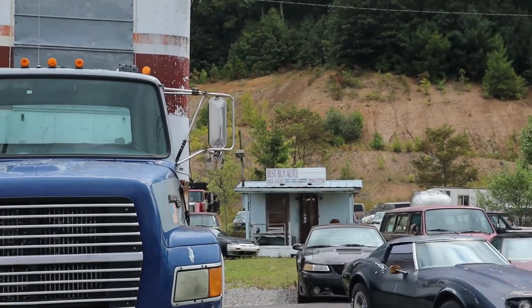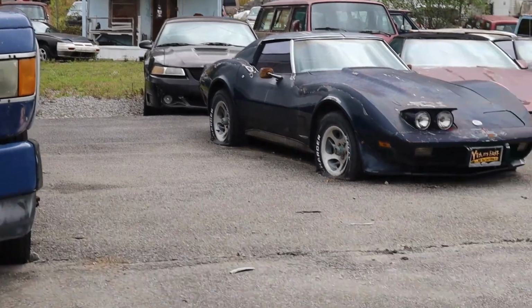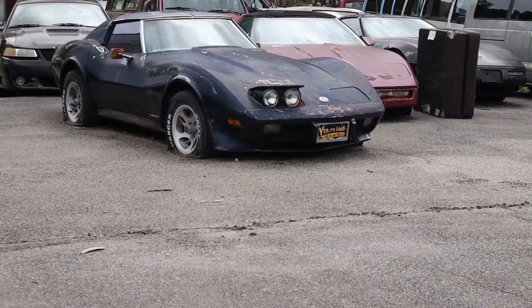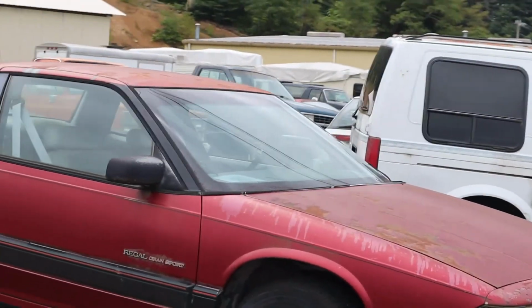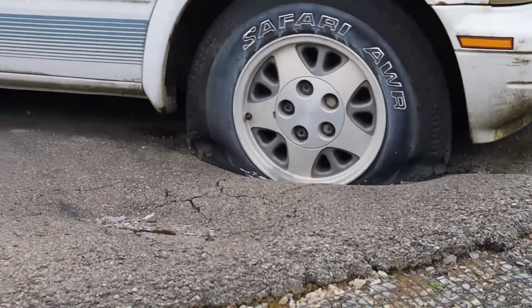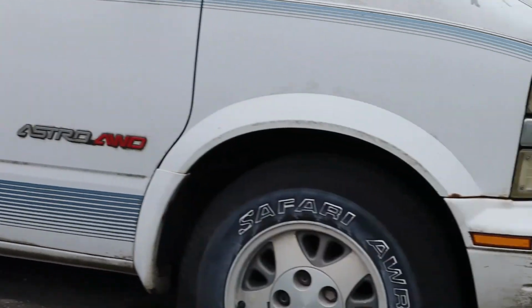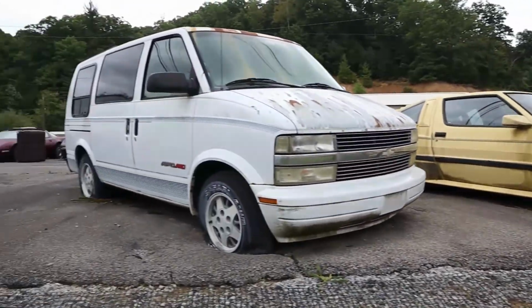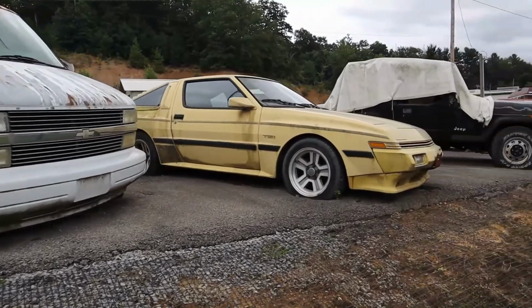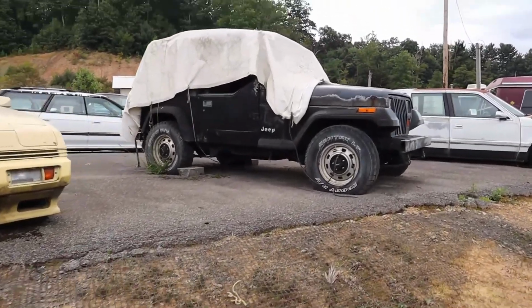Now you can see, I don't know if you can read it, it says Best Buy Auto. So it used to be a used car lot, but this has been sitting here for a long time, and these cars are actually starting to sink into the ground. You can see here, this old van is literally down, the wheel is actually down in the concrete. There's a ton of old cars. Here's an old Jeep that's covered up. It's kind of sinking down into the concrete too, it looks like.